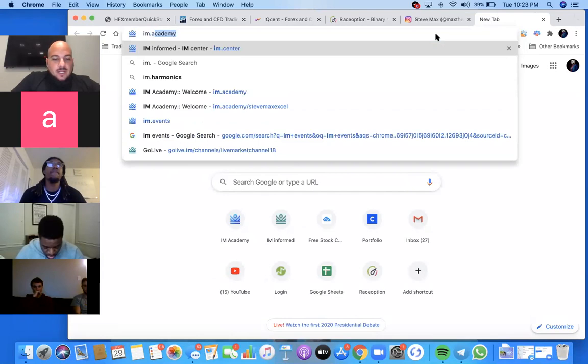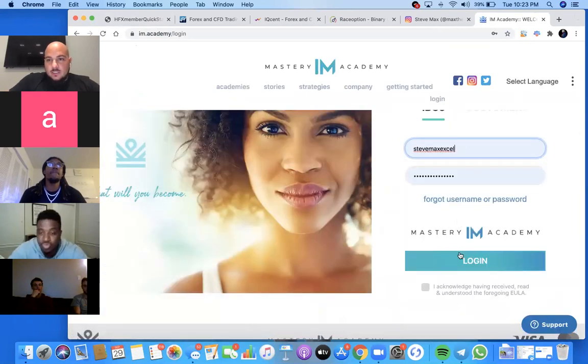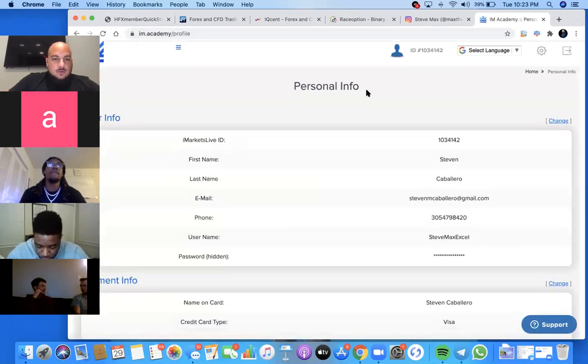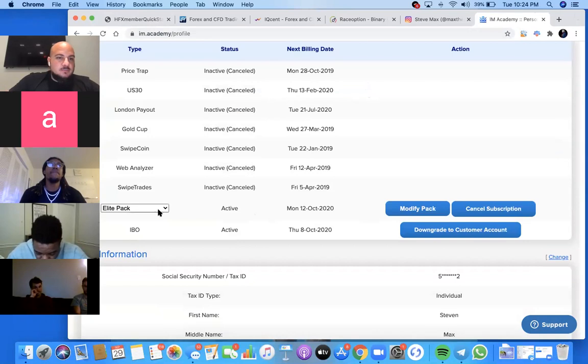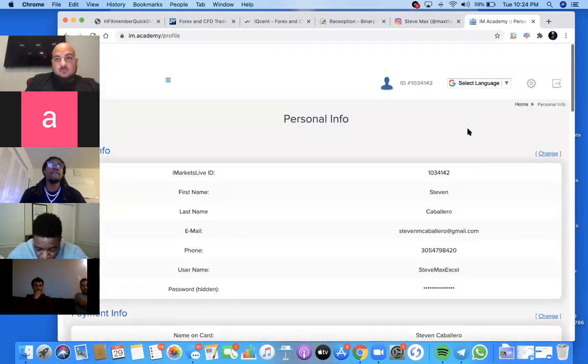So first of all, if you want to add HFX to your platform, there's two main ways to do it. One, let me go to my account. You can go in here to this little gear and come down to the bottom. I've already got the elite pack, so I do not need to change it, but you could either change to the HFX pack, or you can do the elite and keep the products you have right now, and then it'll upgrade and give you everything.